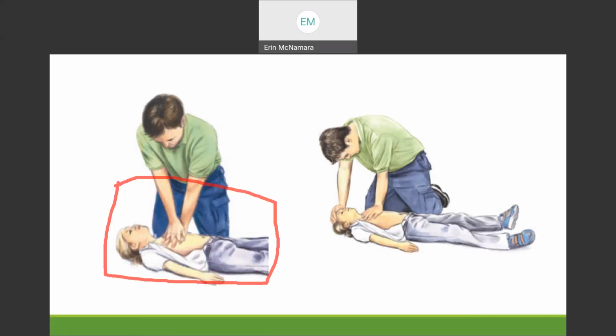Now, if you're using only the one hand, you do have the ability to keep their airway open as you're switching back and forth. So instead of doing 30 compressions and then having to reopen their airway or tilt their head back every time, I can do that the first time and then leave my hand on their forehead. And that's going to just make it a little bit easier when I'm switching between compressions and rescue breaths.